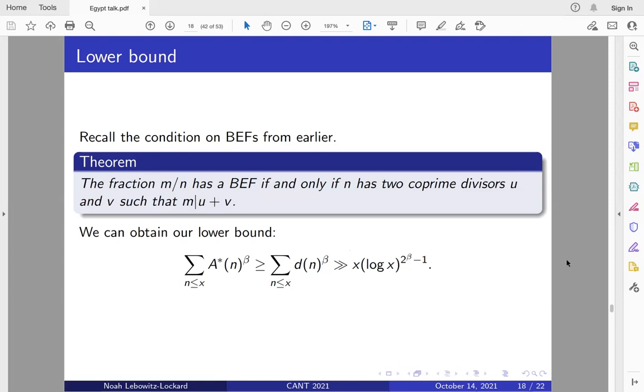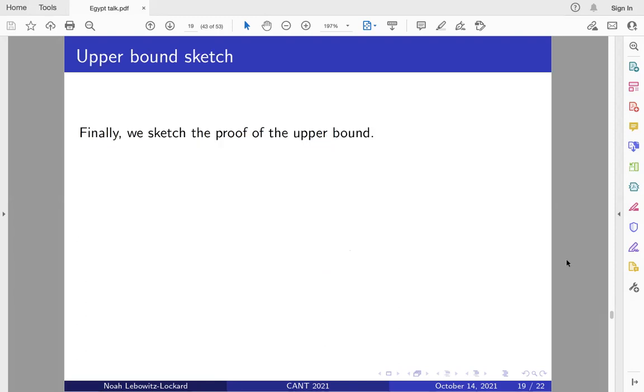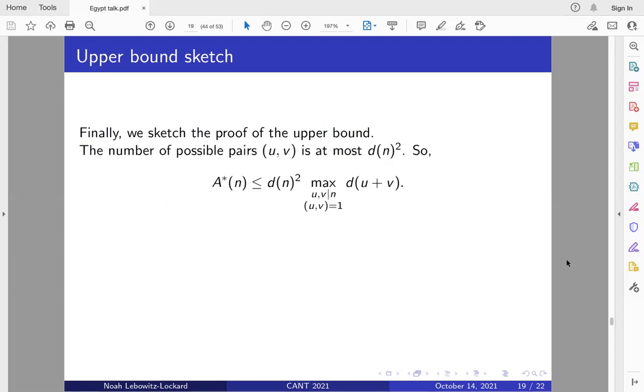And then here's just a sketch of the idea of my upper bound argument. Again, maybe it is a little silly to be doing all this in the talk because I'm still working on it, but here's what I have. So the number of possible pairs u and v is at most d of n squared. That's actually a little imprecise because we're also assuming that u and v are co-prime, and this is just how many choices for u there are, how many choices for v.